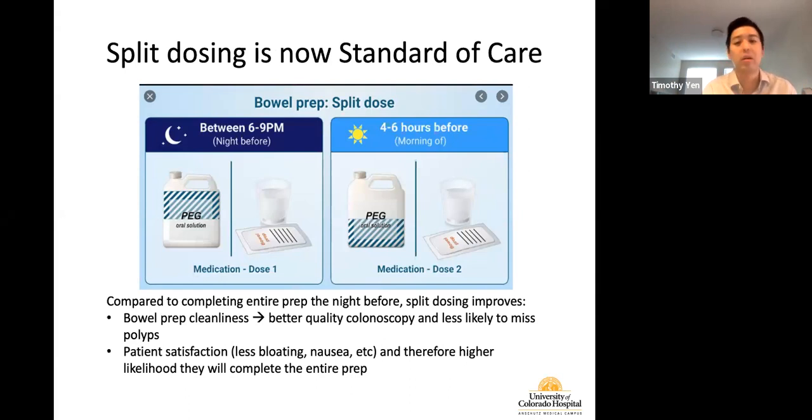So you usually take however much. If it was GoLytely, that's 4 liters. So half of that, you drink 2 liters, sometime between 6 and 9 p.m. in the evening, the night before the colonoscopy. Then you drink the second half 4 to 6 hours before your colonoscopy. So if you have your colonoscopy at 2 p.m., you finish that 4 to 6 hours before that.